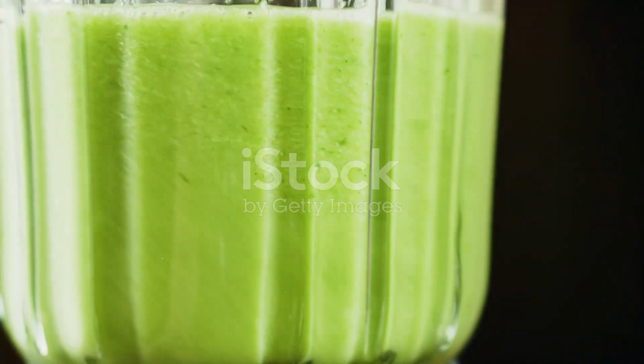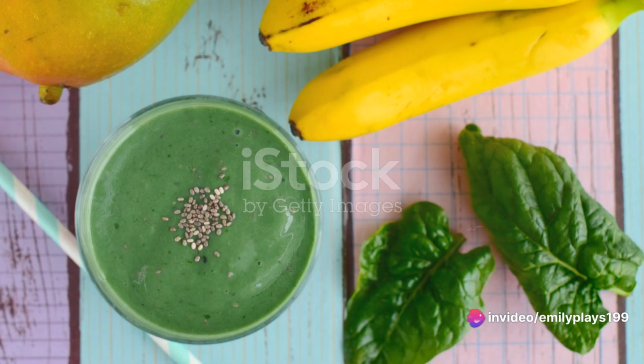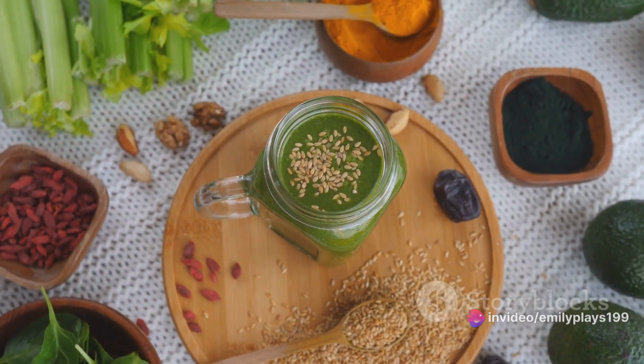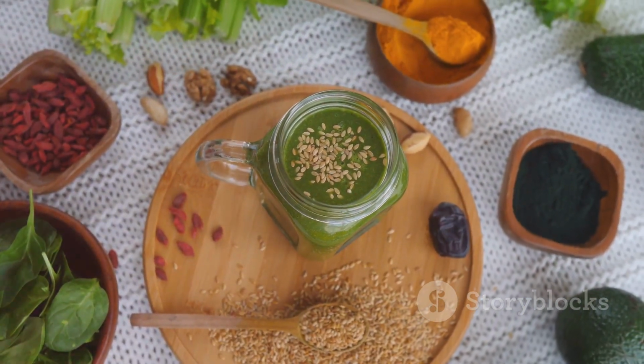Then we have the buttery, delicious avocado. Not only does it give our smoothie a creamy texture, but it also provides healthy fats and fiber. Next on our list is the humble banana. This fruit is not just for monkeys, folks. It's an excellent source of potassium and vitamin B6, and it lends a natural sweetness to our smoothie.